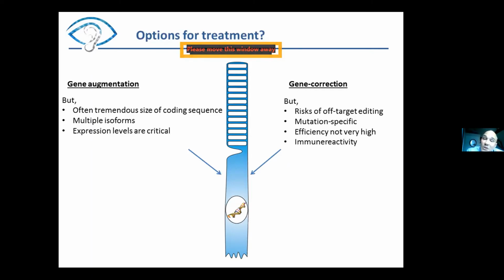However, risks of off-target editing are still present, and these correction strategies are mutation specific. And as I said, already in the USH2A gene, over 600 individual mutations have been identified, making this not particularly suitable. Also, the efficiency for gene correction is currently not very high, and immune reactivity against the Cas9 protein is still a potential problem.